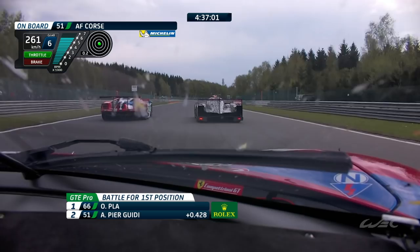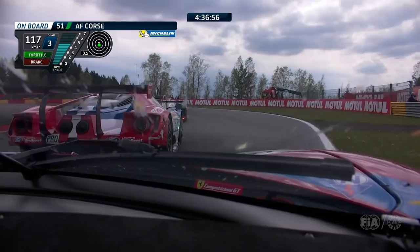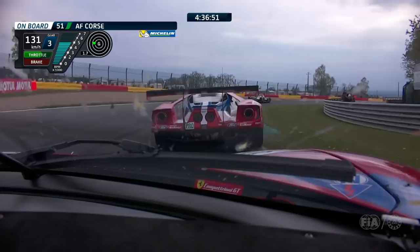GTE Pro battle, Olivier Pla in the Ford inches ahead of Alessandro Pier Guidi in the Ferrari. This car started by James Calado. Luis is with him down in the Ferrari garage.